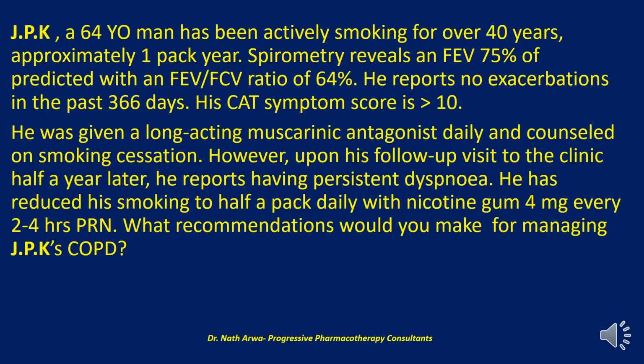JPK is a 64-year-old woman who has been actively smoking for the past 40 years, and she smokes approximately 1 pack a year. Spirometry reveals an FEV1 of 75% of the predicted, with an FEV1 to FVC ratio of 64%, and this patient reports no exacerbations in the past year, and the CAT symptom score is above 10. He was given a long-acting muscarinic antagonist daily and counseled on smoking cessation.